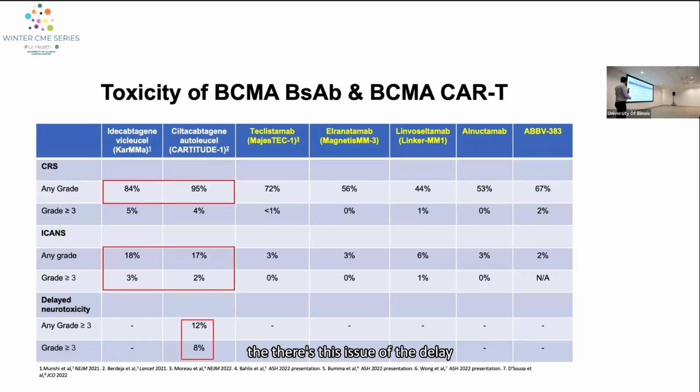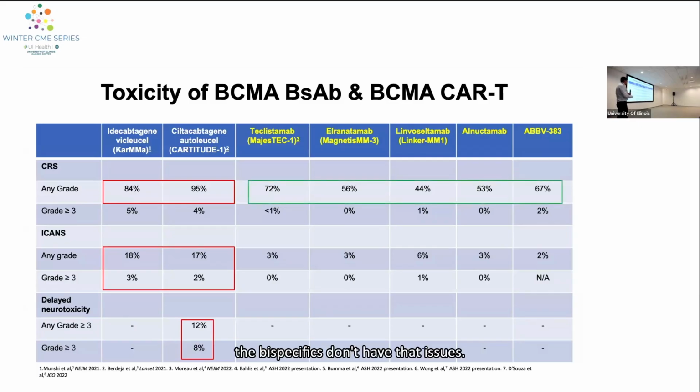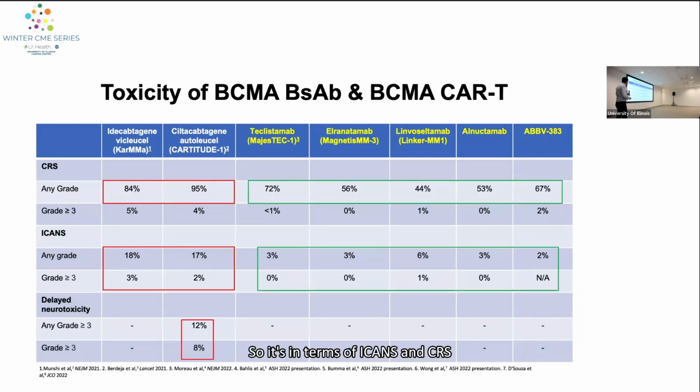And importantly, there's this issue of delayed neurotoxicity that we're talking about, Parkinsonian syndromes, and these patients do not respond to tocilizumab or steroids. The treatment is mainly supportive. So that's something to consider. The bispecifics don't have that issue, in terms of ICANS and CRS and the neurological issues. So for the most part, myeloma physicians have been using CAR Ts for a younger population that is more fit, and bispecifics for patients that are more frail.